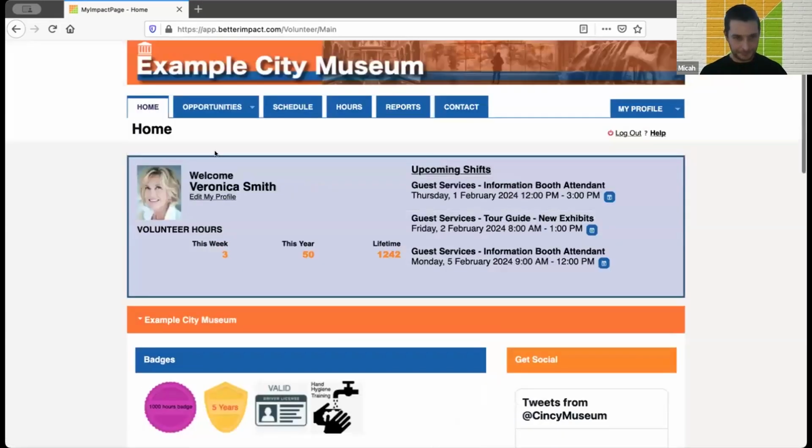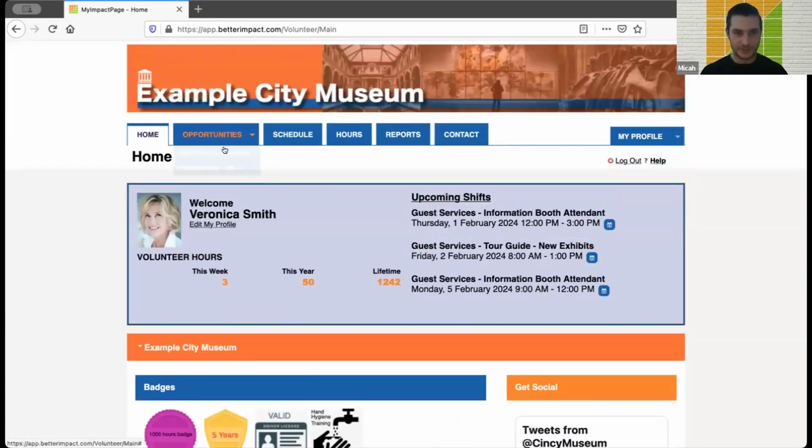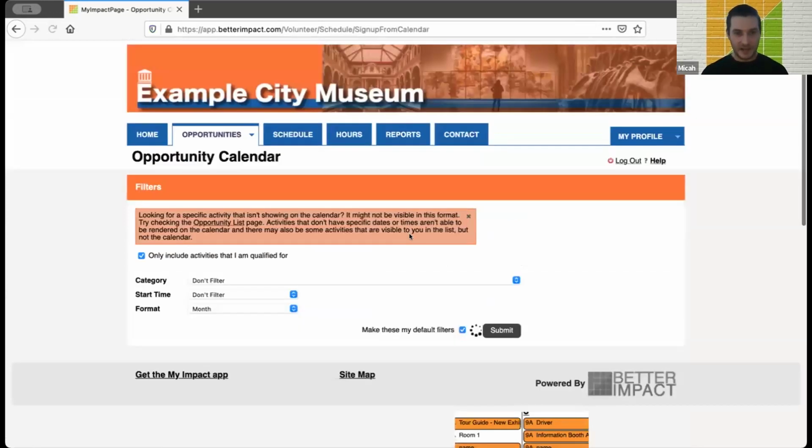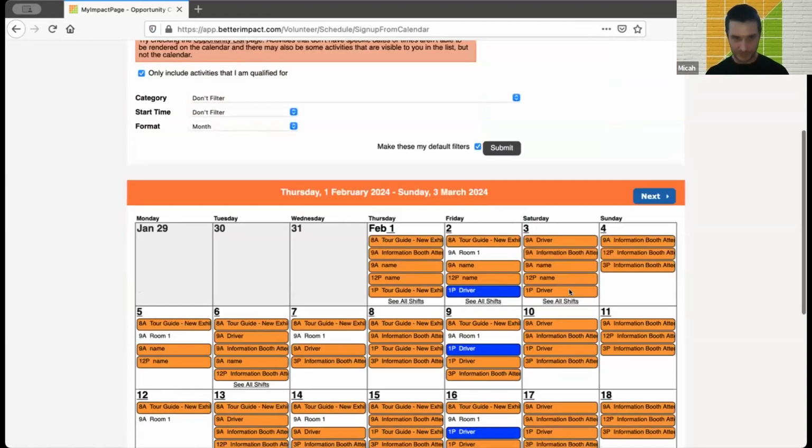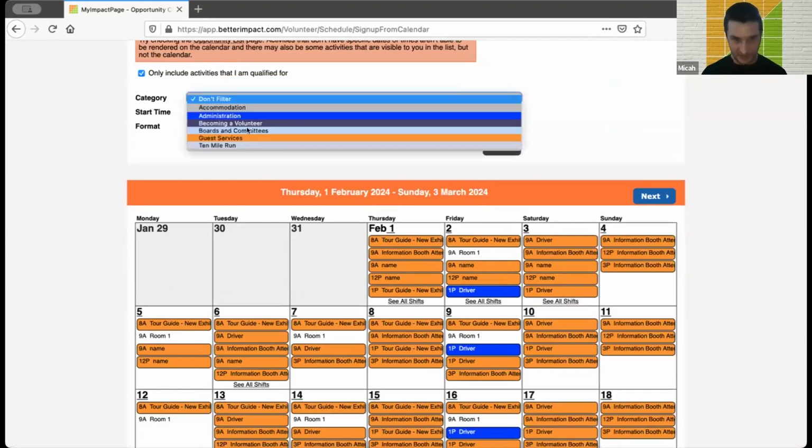So a common way volunteers would use this is for signing up, self-scheduling. You don't have to set every role in this fashion. It's just a common way to set it up where a volunteer can self-schedule based on the requirements that they have so far. So I'm only seeing relevant roles I can sign up for. I can further filter it by an interest if I'd like to, through a category like so.